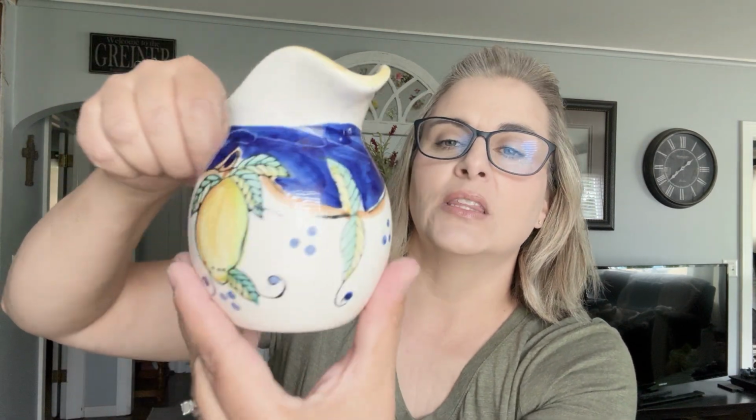Came across this little cutie. This little lemon creamer. I love blue and yellow for the summertime. Super cute. Not sure, DePinto Amand? Not sure what that is. So if you guys know, let me know in the comments where it is or where it might have come from. And it was $5.99. A little high for a creamer, but I loved the colors and the painting on them.